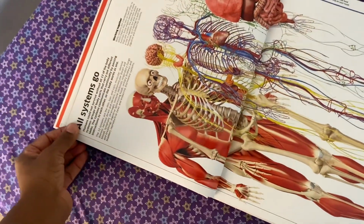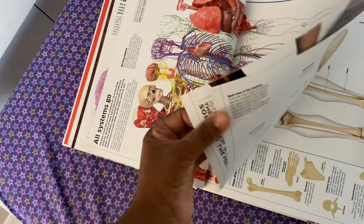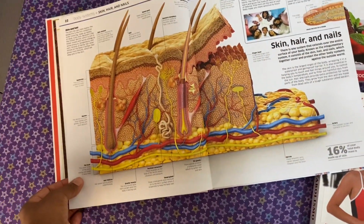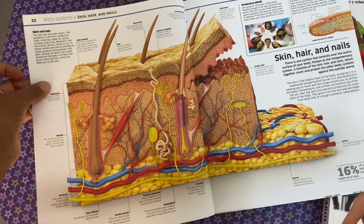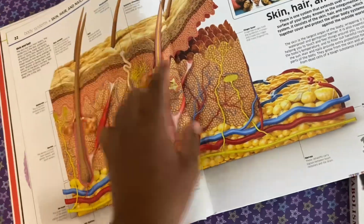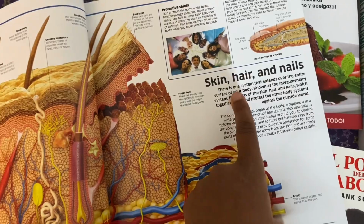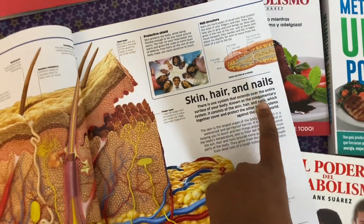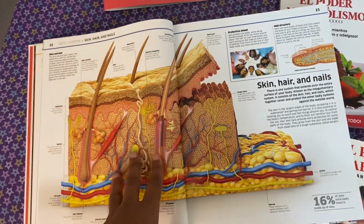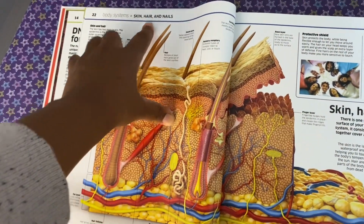So it starts with All Systems Go, and then let's go to the next one. Okay. This one is body systems, skin, hair, and nails. And I'm looking for the word. There is one system that extends over the entire surface of your body, known as the integumentary system. Yes, so I did say it correctly. So the integumentary system, again, which is your largest organ, the skin, and includes the hair and the nails.